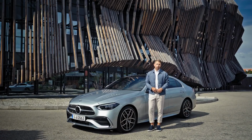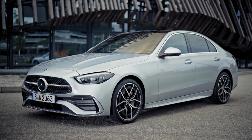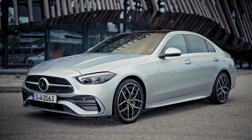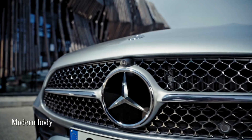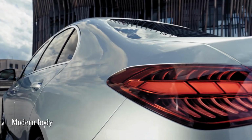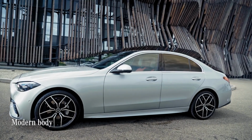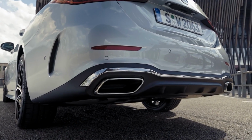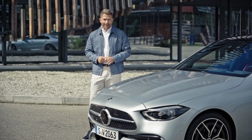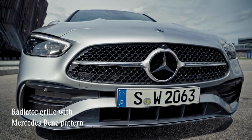Okay, you may have been wondering, how can he drive the C-Class and not mention the design? Well, this car perfectly embodies the modern interpretation of Mercedes' long-renowned sense of luxury. The body styling is slimmer and sportier than before, which is a result of the car's new proportions. It has become flatter, wider and longer. It features bold exterior accents like these power domes on the bonnet and the grille with the Mercedes-Benz pattern.